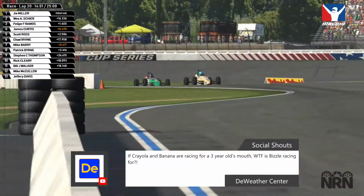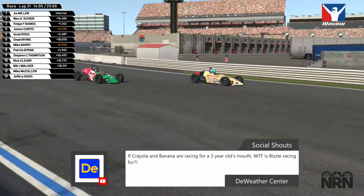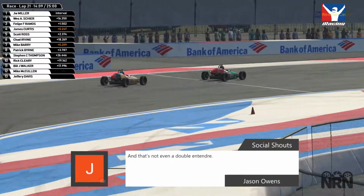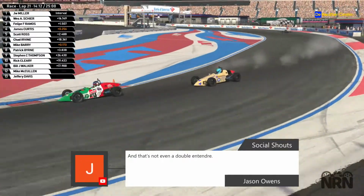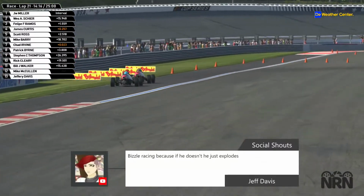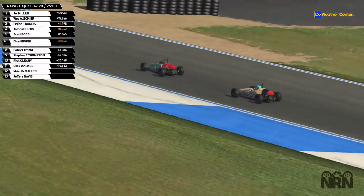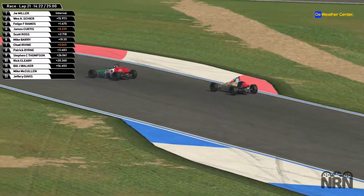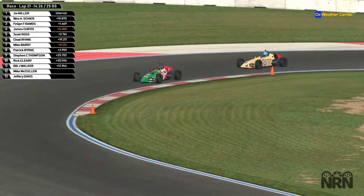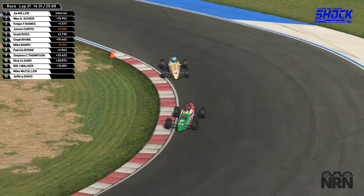Actually, about to get lapped. Jason Owens, that's not even a double entendre. Yes, it is. Bizzle Racing, because if he doesn't, he just explodes. Yes. Isn't that Blue's thing? It could be. That very well could be there, Joseph.